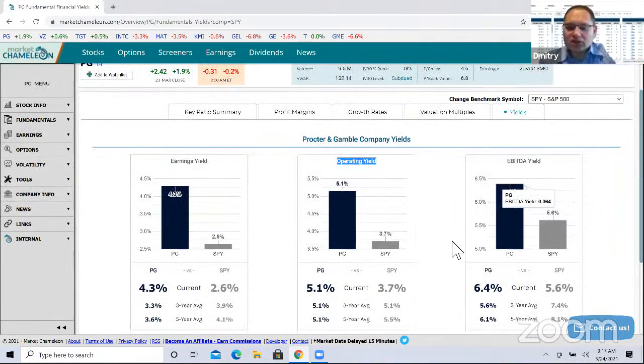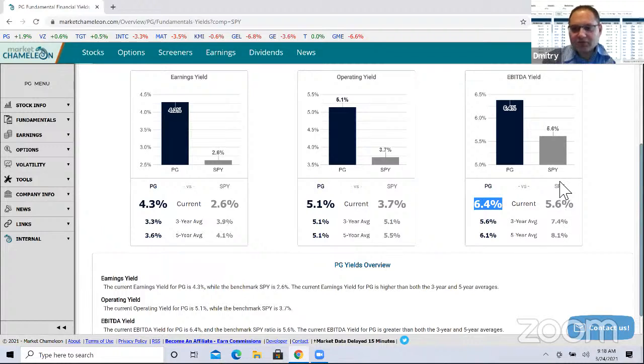Operating yield. So that's only coming from earnings from its core business, 5.1% versus S&P 500, 3.7%. So it's kind of consistent with its historicals, while the yield in the S&P 500 fell, as interest rates went down, valuations went up, so that yield is down in S&P 500. EBITDA yield, 6.4% Procter & Gamble, S&P 500, 5.6%. So that looks better from that perspective. And we could see on a 3- and 5-year average, that's better as well relative to the S&P 500.